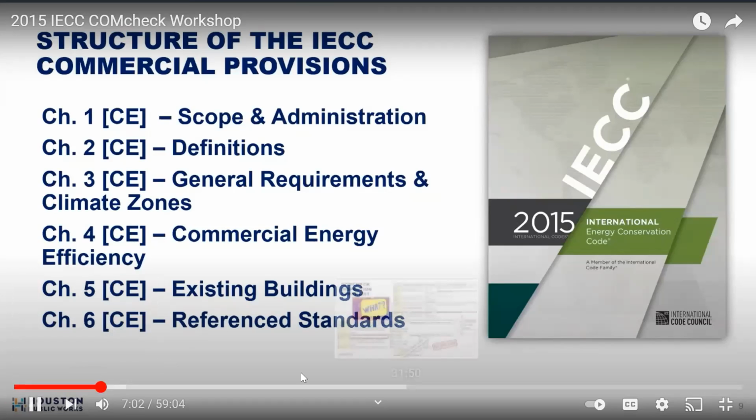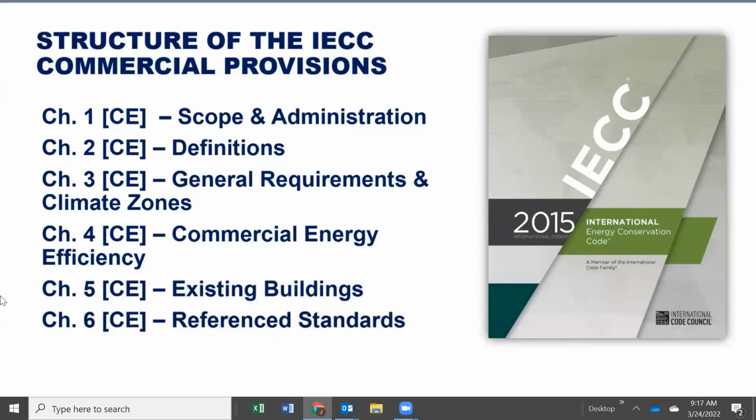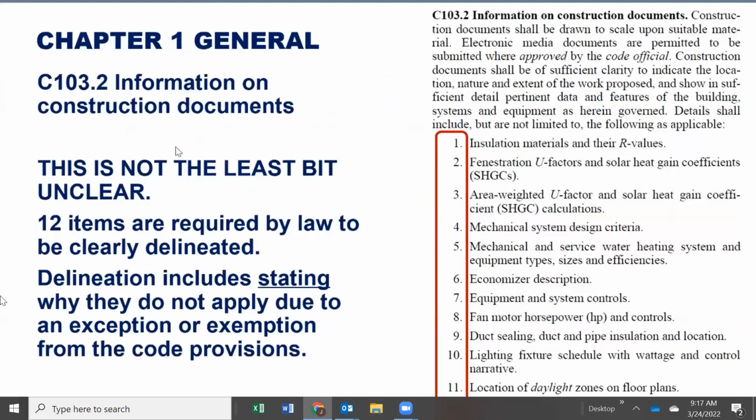Commercial provisions. There are 6 chapters, although the 6th one, reference standards, is a chapter, but not much information there for you. Basically, it's 5 chapters of information. So chapter 1 is very clear that certain information is to be included on the construction documents. They have a list of 12 items, and of course, we may need more, but these 12 items are required by the code to be included in the drawings. And it's not the least bit unclear. So they're to be delineated.